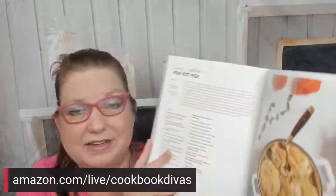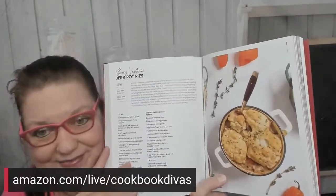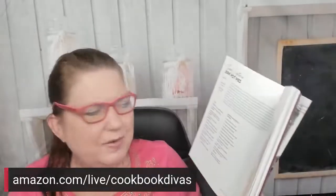Savory vegetarian jerk pot pies. Okay, so there's no jerk chicken. I like this cookbook. It is growing on me. I've never felt the need for Jamaican food because I figured it's all fish and spicy. But now that there's Jamaican vegetarian options, this uses frozen mixed vegetables. So it looks like a cottage pie or a shepherd's pie or something.